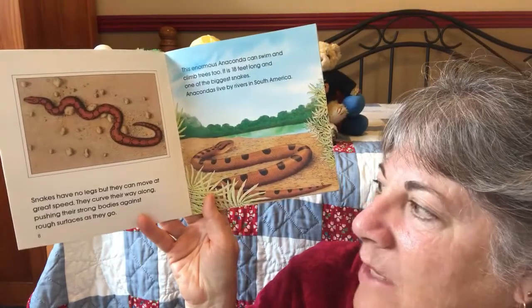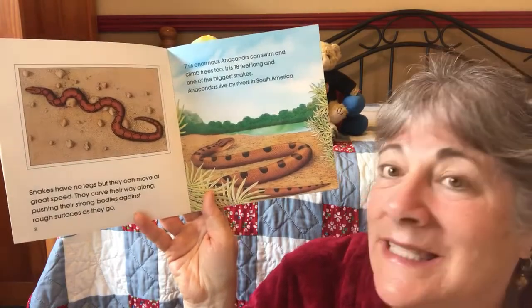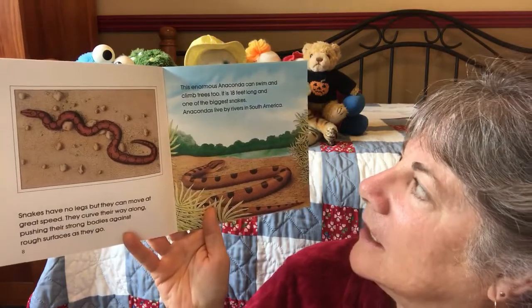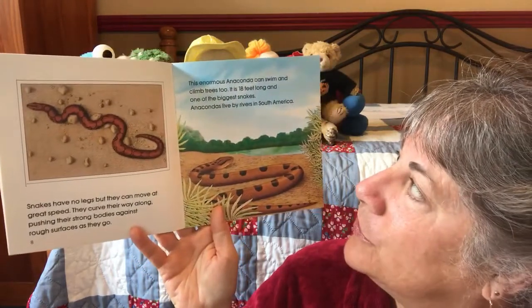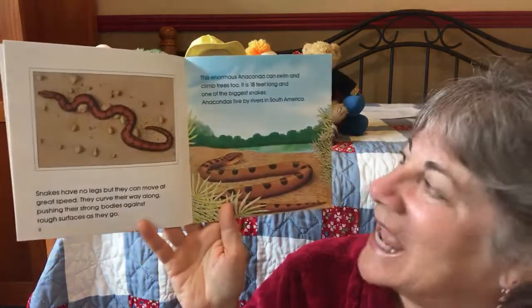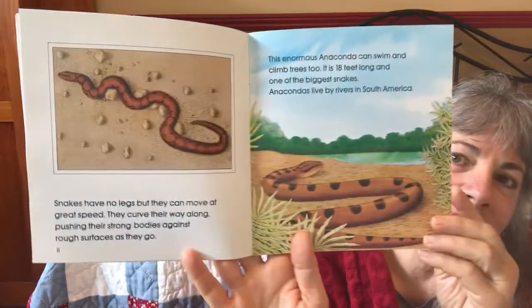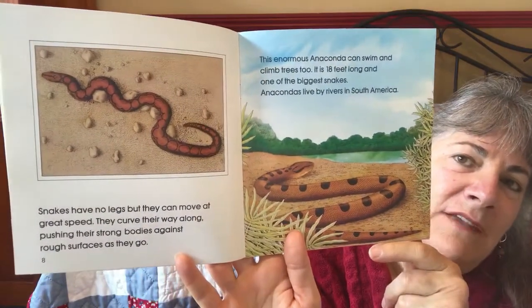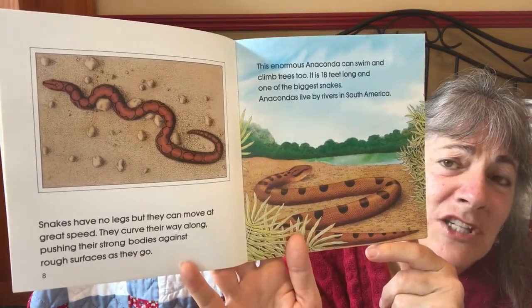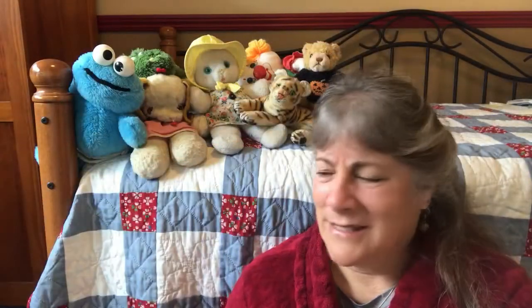Snakes have no legs, but they can move at great speed. They curve their way along, pushing their strong bodies against tough surfaces as they go. The enormous anaconda can swim and climb trees too. It is 18 feet long and one of the biggest snakes. Anacondas live by the rivers in South America. So 18 feet, if your dad is about 6 feet tall, that would be three of your dads stacked on top of each other. That's how long an anaconda can get. Okay, you don't want that kind of snake.